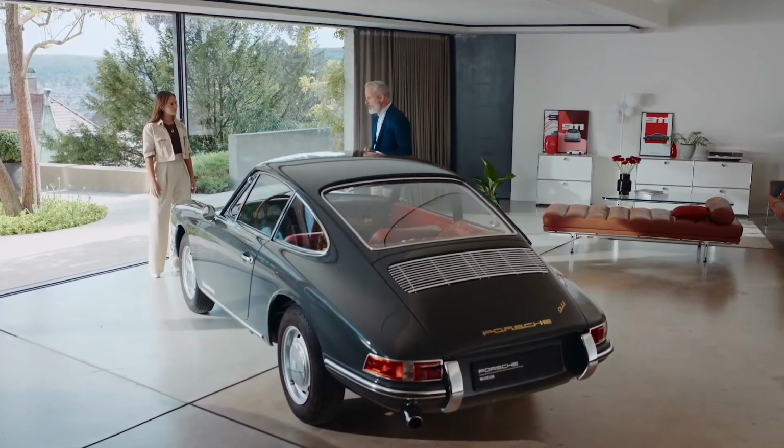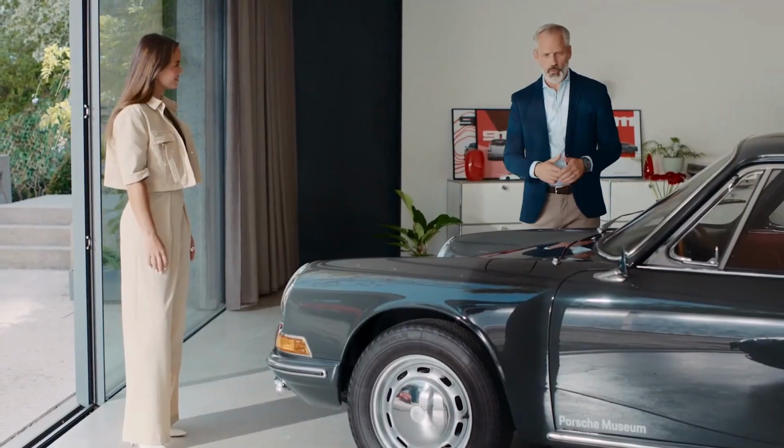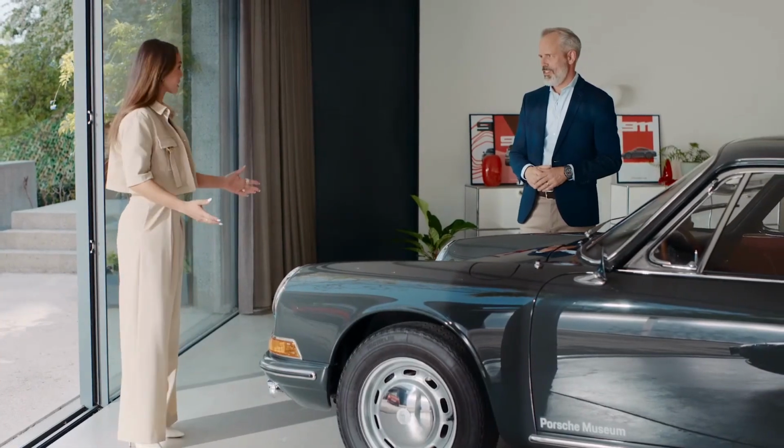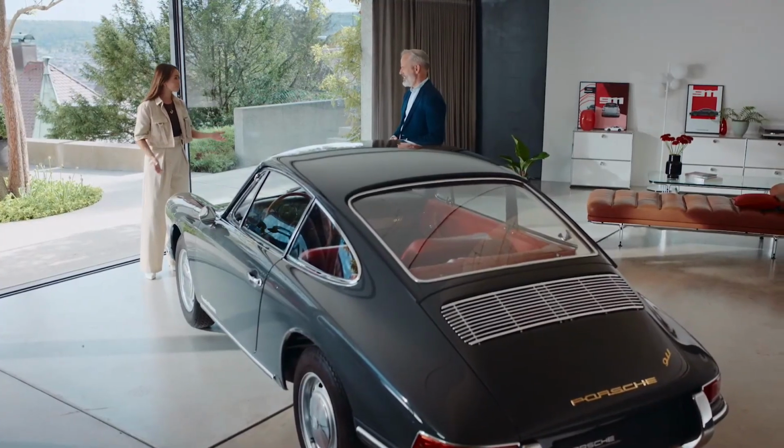Back in the 60s. Instead of further developing the 356, Porsche decided to construct a completely new car. An innovation with 130 horsepower. Incredible power for the time. Well, that's creating an icon to be, right? I mean, this really set the bar for sports cars and their performance levels.